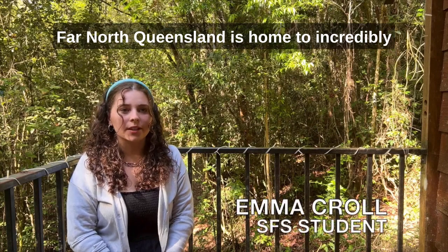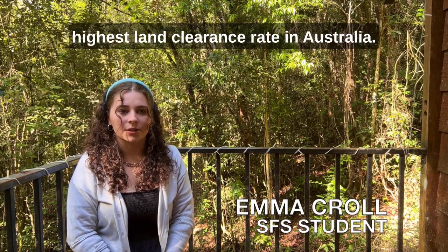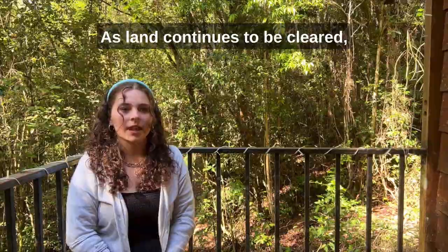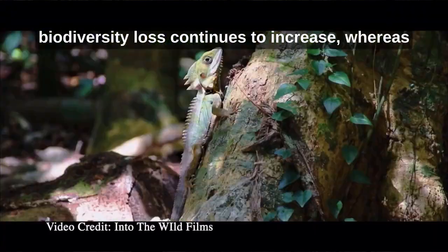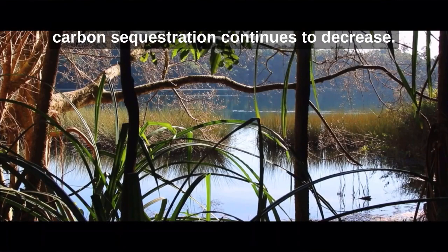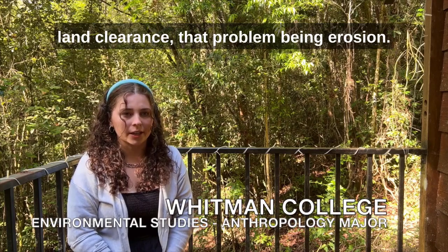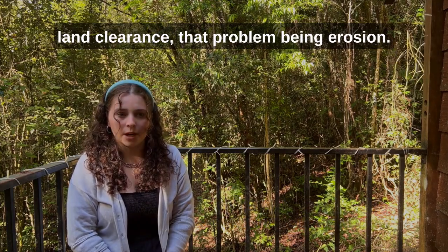Far North Queensland is home to incredibly rare ecosystems, yet it still has the highest land clearance rate in Australia. As land continues to be cleared, biodiversity loss continues to increase, whereas carbon sequestration continues to decrease. Another critical issue is magnified by land clearance, that problem being erosion.